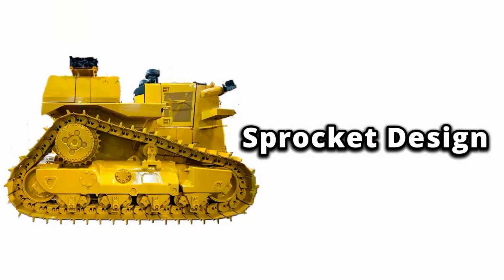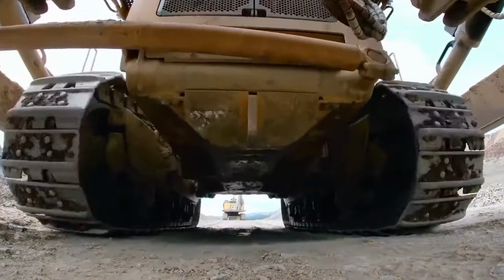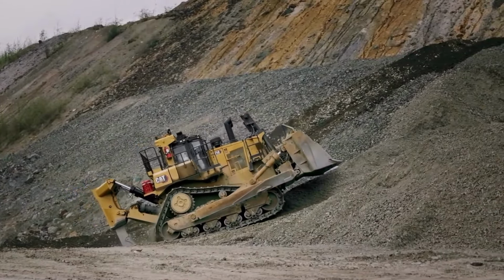Sprocket design. The D10's elevated sprocket design offered numerous advantages to users. As it continues to do today, the sprocket supported a fully suspended high drive undercarriage, minimizing shock load feedback to the operator and enhancing comfort.